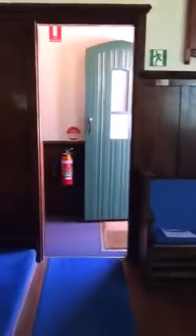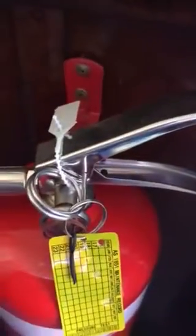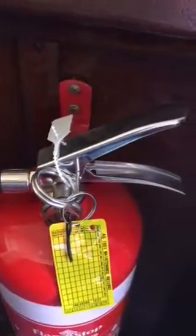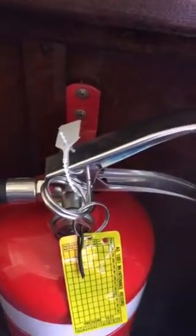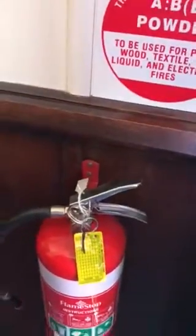To operate the extinguisher, as with most types of extinguishers, you pull the pin from the extinguisher, which is located there, and hold the extinguisher upright. Once this has been done, the pin will release the trigger and you can discharge the extinguisher. You then aim the nozzle, which is here. Before approaching the fire, it is a good idea to test the extinguisher.